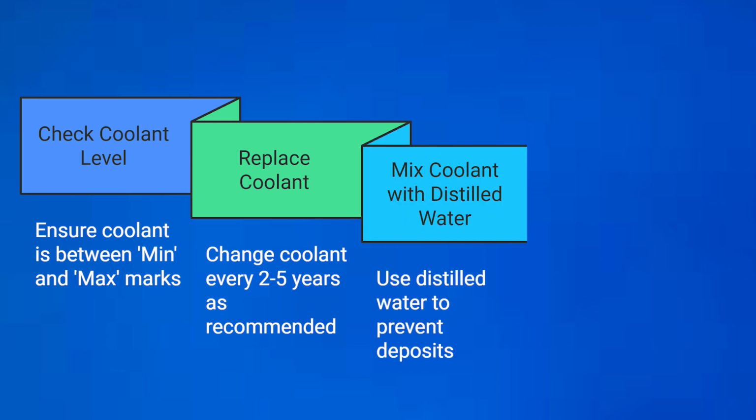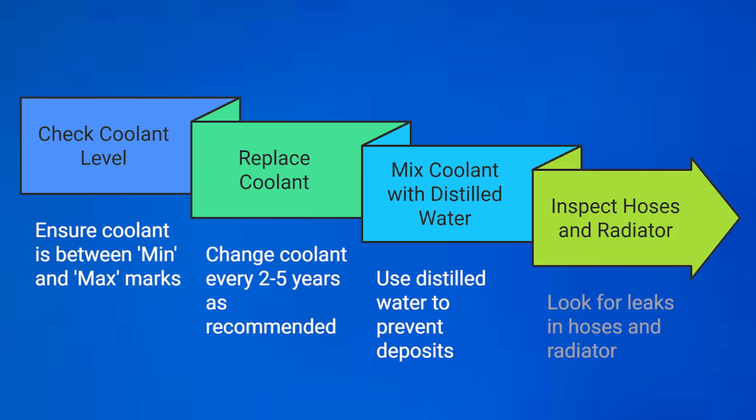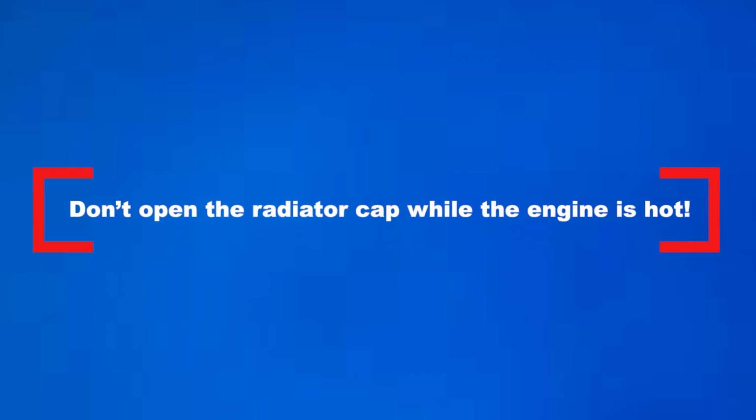3. If you're mixing coolant yourself, always use distilled water to prevent mineral deposits. 4. Inspect hoses and the radiator for leaks. And remember, don't open the radiator cap while the engine is hot. The coolant system is pressurized, and hot coolant can spray out.